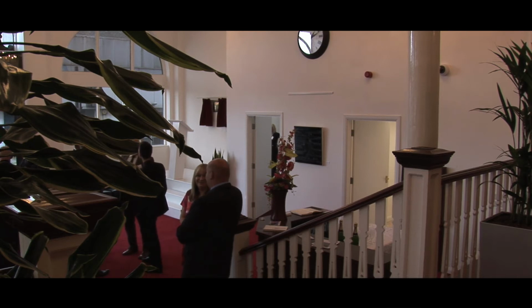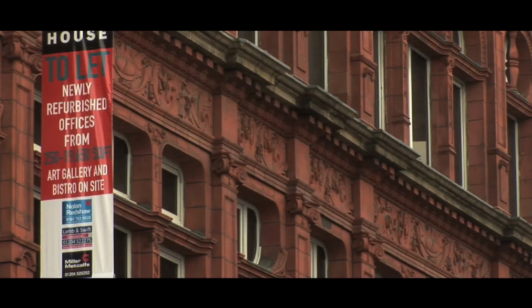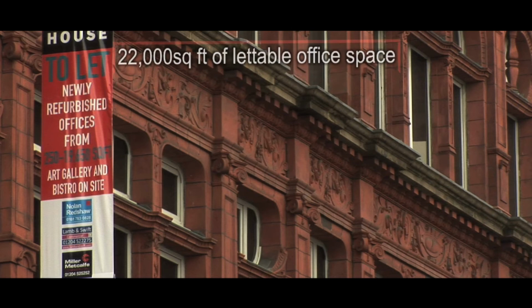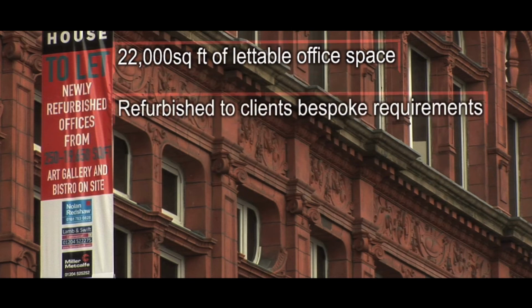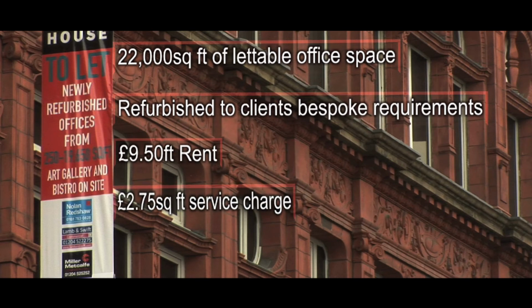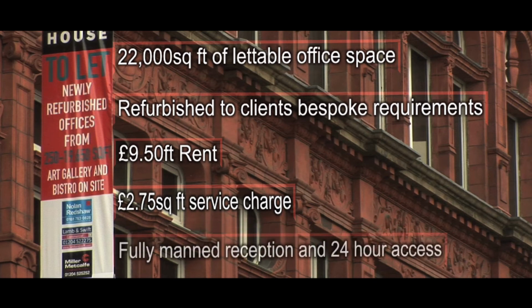The building itself provides around 22,000 square feet of lettable office space. The suites are refurbished to open plan. They've been fitted out to clients' bespoke requirements. Rent's based on £9.50 a foot. Suites are available on flexible lease terms. The service charge is £2.75 a square foot, which includes all the usual building services, but also a fully manned reception and full 24-hour access.